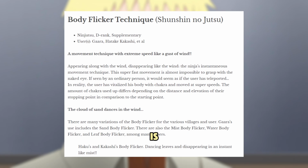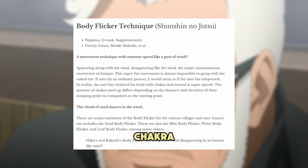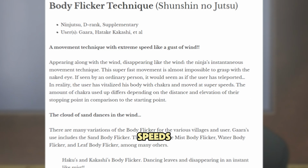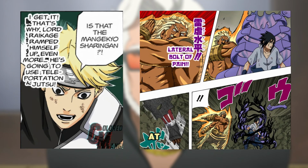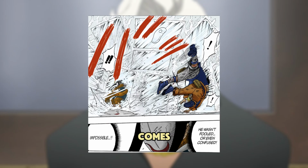Art of teleportation is more commonly known as the body flicker technique, a technique where the user gathers their chakra in their feet to move at high speeds. It's the same technique we saw utilized in all the crazy speed feats in Naruto. And it's where Haku's speed actually comes from.